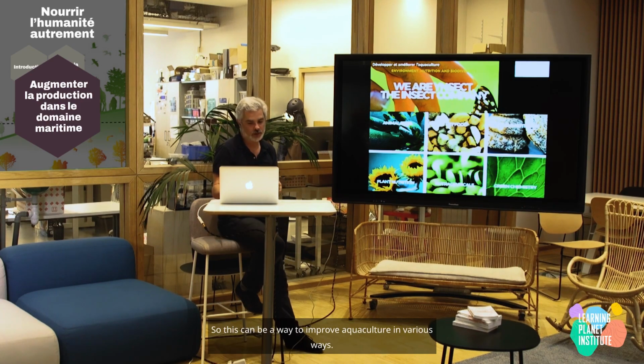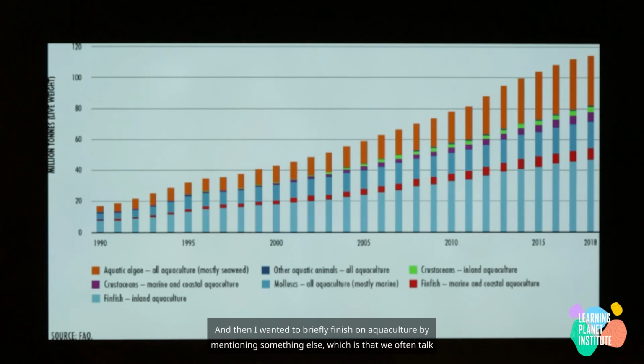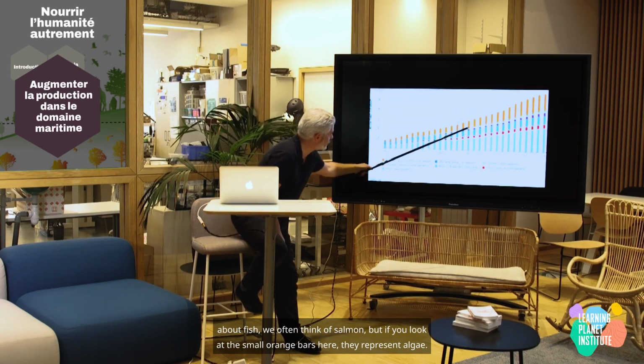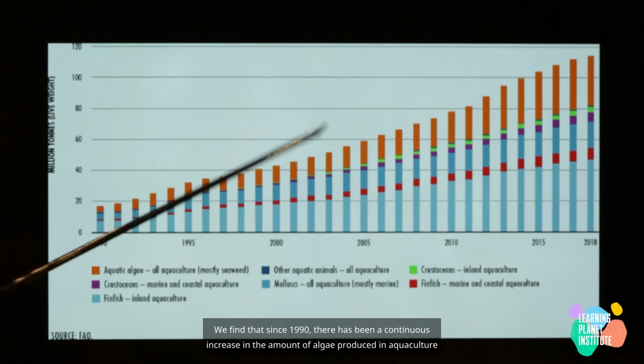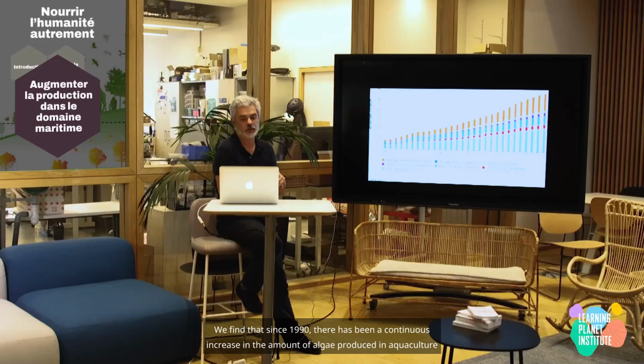So this can be a way to improve aquaculture in various ways, and then I wanted to briefly finish on aquaculture by mentioning something else, which is that we often talk about fish, we often think of salmon, but if you look at the small orange bars here, they represent algae. We find that since 1990, there has been a continuous increase in the amount of algae produced in aquaculture.